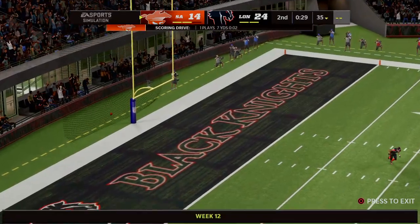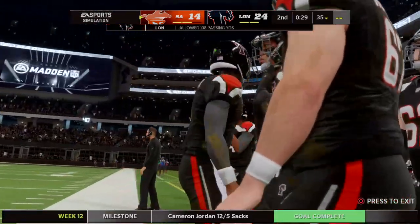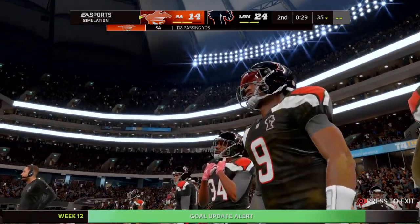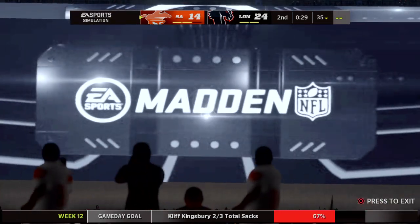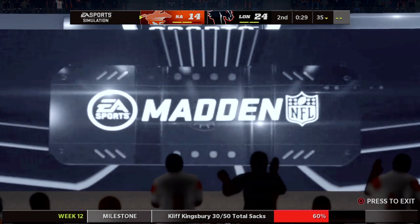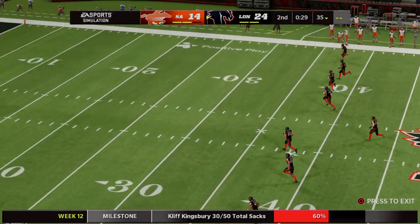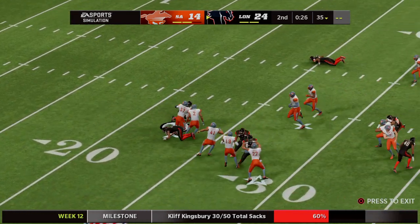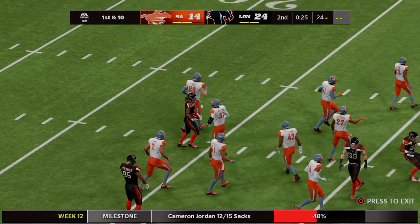Extra point splits the uprights, and the lead is trimmed down to 10. A nice, tidy little drive there, getting the ball in excellent field position, and only one play to score it. Out is the kickoff unit as they run up and send this one away. This will be fielded inside the 5. And he won't quite make it to the 25.